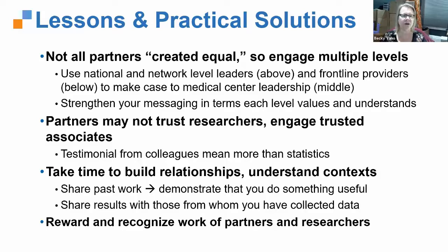One thing is not all partners are created equal. I have been told over time that I've got the best partners. My argument would be lucky me, yes, on that one, but we have to help all of our operational partners be better consumers of what we do. And there are strategies for doing that, including not speaking in p-values and beta coefficients. We're not trained well enough in that area. But because partners are not all created equal, it's really important to engage multiple levels and multiple partners.